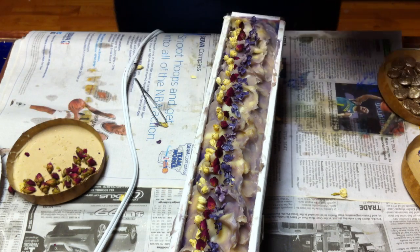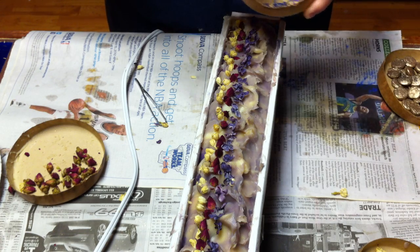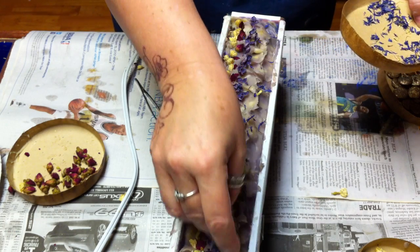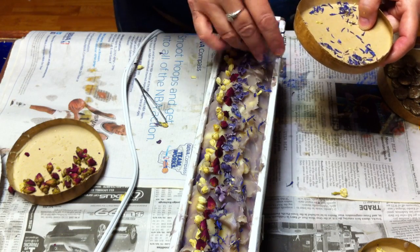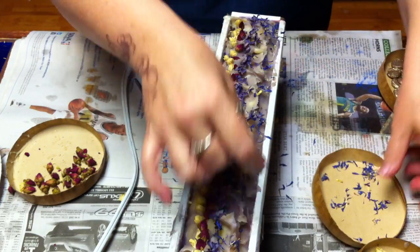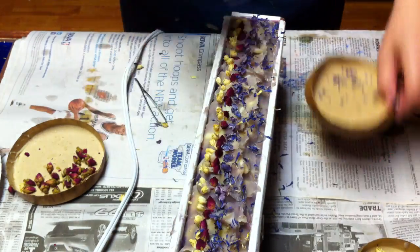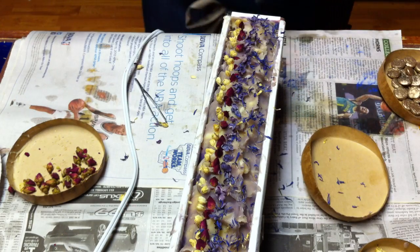Okay, so I got those on there, and I want to put just a tiny bit of corn flour, just for the color contrast. I love these flowers. Look at it, it's all stuck to my fingers. They're so beautiful. Okay, now the last thing.